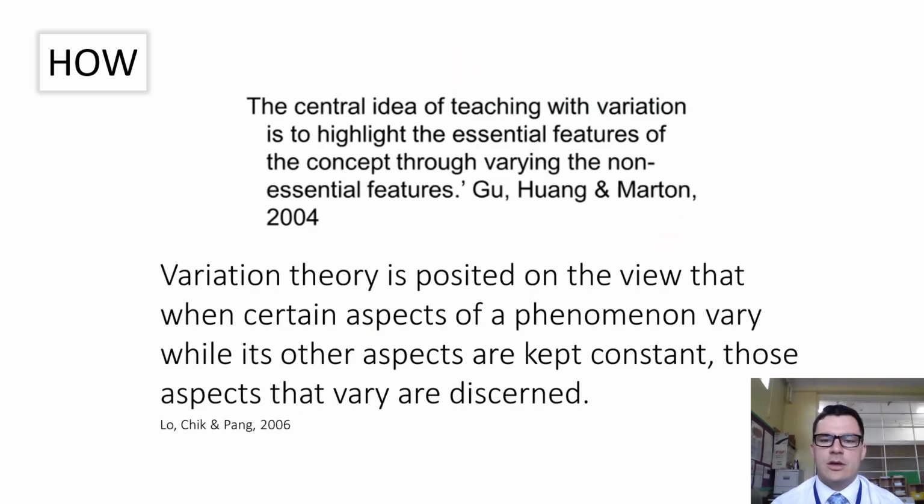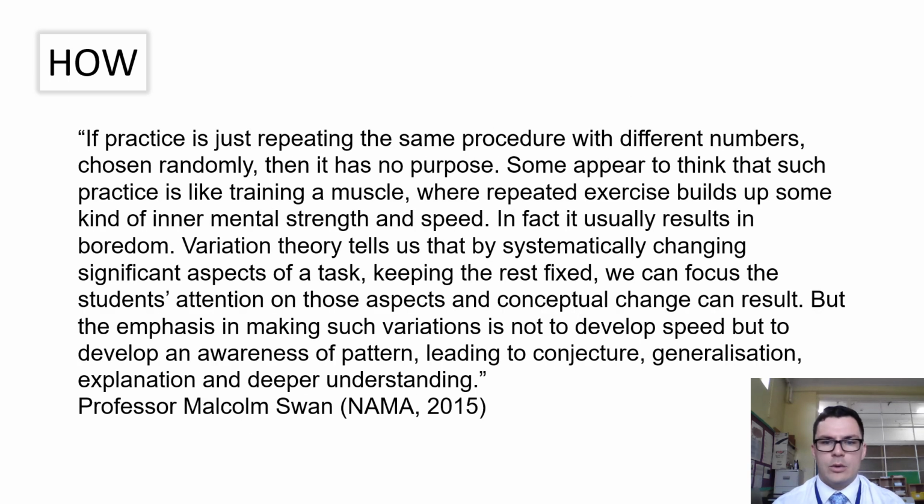So variation theory is this idea that we're going to keep some things the same, but vary some of those other features so that students can recognize those underlying structures and pick out those key essential features so that hopefully they develop that better understanding. What we don't want students to have is that limited view of topics. We wanted to really vary things so they could apply their knowledge. I won't just read this slide, I'd really recommend pausing. I think it really resonates with what we were trying to do.